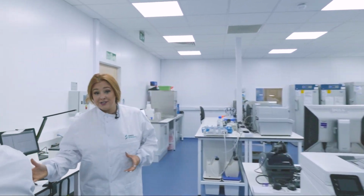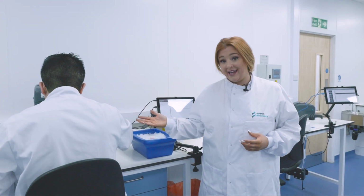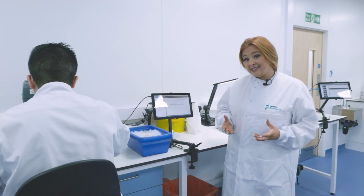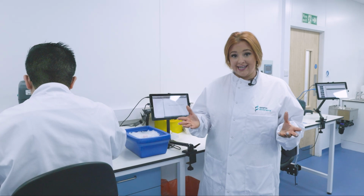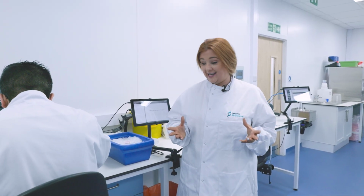So this is our microtomy bench. We have trained scientists and BMSs that carry out our microtomy. So we take sections from FFPE tissue, which then go down a particular testing route, and this can either be IHC or FISH testing or any other test that we offer in-house.